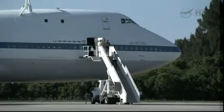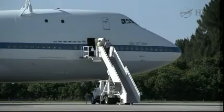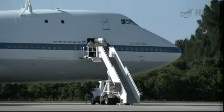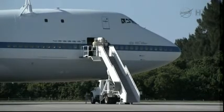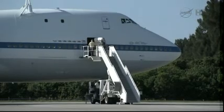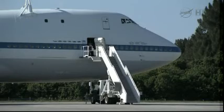And the door is open, enabling the crew to complete its mission of the day. Again, they departed Edwards Air Force Base at 8:30 a.m. Pacific Time. Shuttle Carrier Aircraft Commander Jeff Moultrie, pilot Bill Rickey, and flight engineers Henry Taylor, Gary Ash, and Larry LaRose.